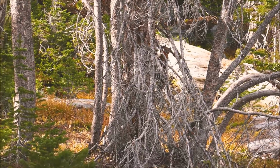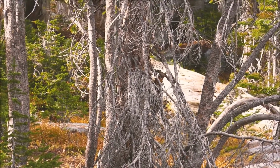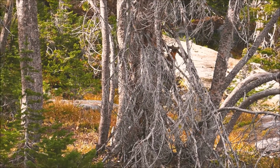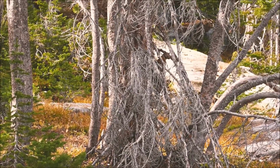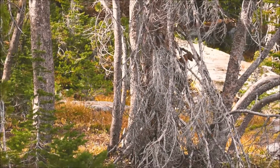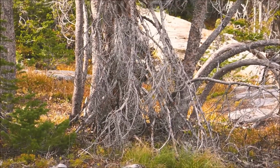So this is the closest I've ever been to one of those. You can barely see him there in the tree, maybe moving around. That's a marten, a pine marten. He ran across the trail in front of me. They look like a huge squirrel, but they're a weasel. They're actually in the same family as the badger and the wolverine.